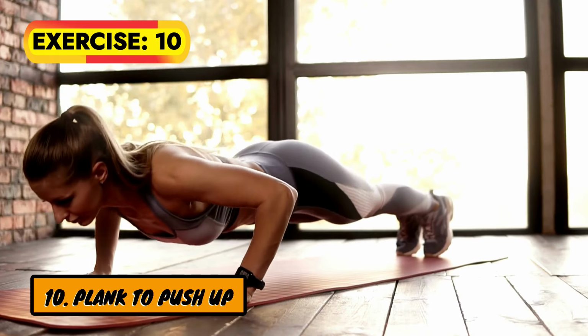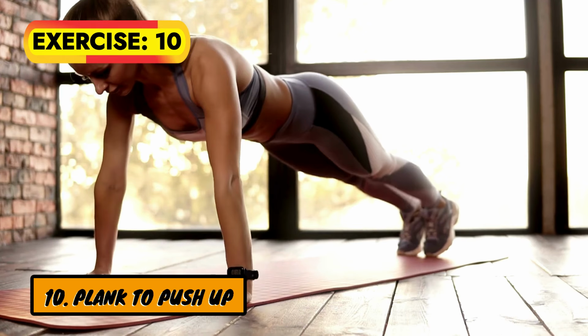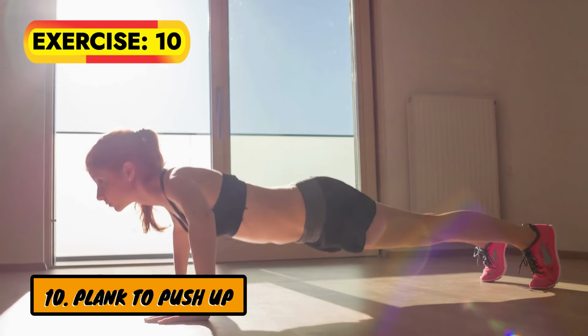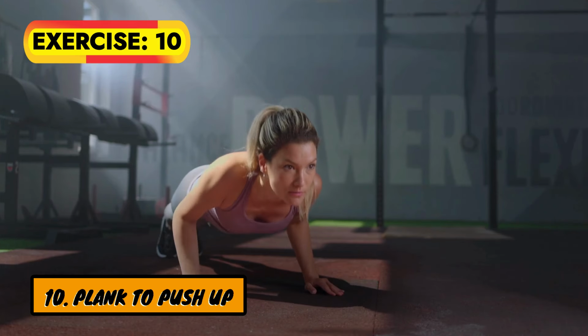Want to make it harder? Add a push-up at the top or do a leg lift at the bottom. This final move is the perfect full body finisher. It's slow, it's steady, and it works deep muscles that other exercises often miss.